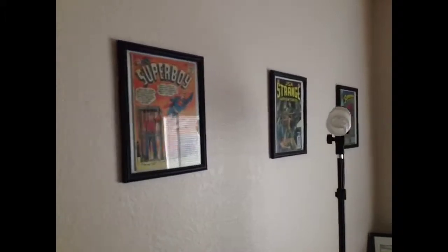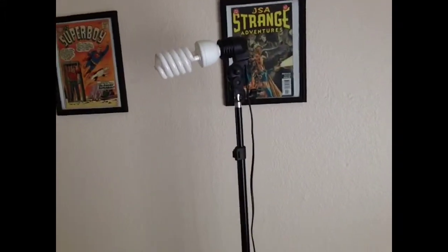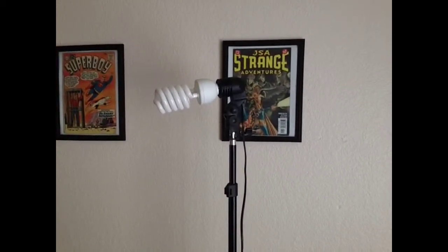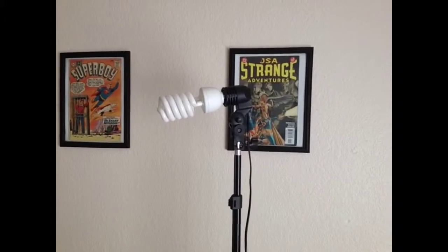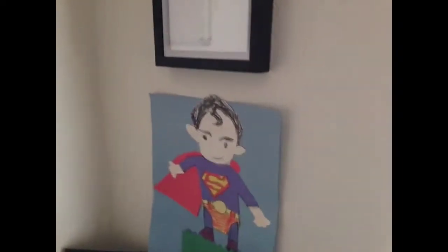As you can see here, I decorate my office with old style comic books. This is a light that I use for when I'm doing video streaming, and I just need something to even out the lighting there. Let's see, Steve Jobs' autograph.